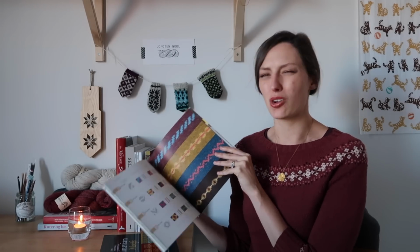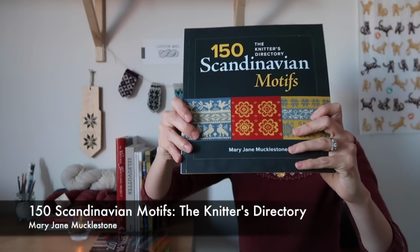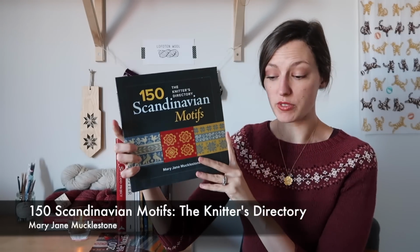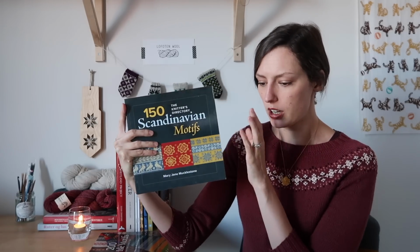It's just a really incredible resource. Mary Jane's other stitch dictionary, 150 Scandinavian Motifs, is very similar, but it has a few differences. Firstly, there are obviously fewer motifs in total, although even though it says 150, there's 168 motifs in here.